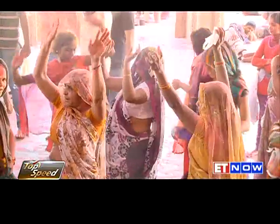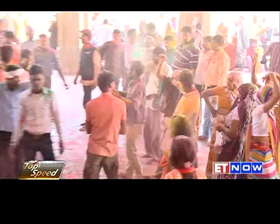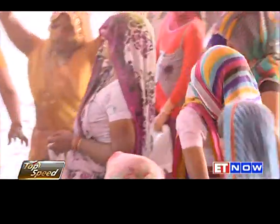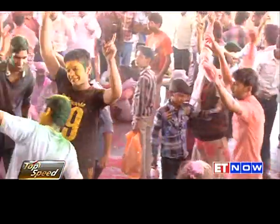According to tradition, the women of Barsana gather here to discourage the menfolk who come here to play Holi and rain them with mock blows of lathis. But these resolute men hardly give in, and even after this strong discouragement, they still play Holi. And not only that, but come back again the next year.